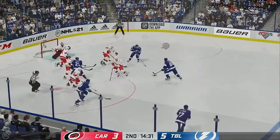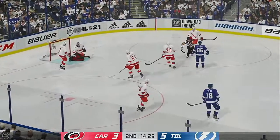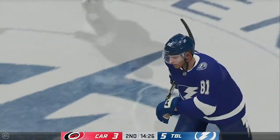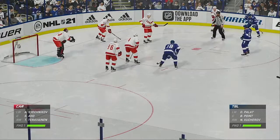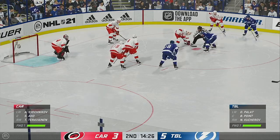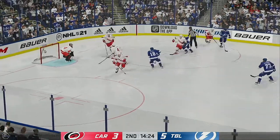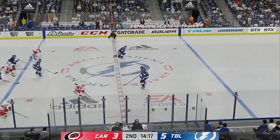The Bolts win it, and now it's grabbed by Chernak. Traps that puck tight into his chest. And there's the whistle, giving him a chance to exhale. Nearing the midway mark of the period, Tampa Bay's got all sorts of content for the highlight shows tonight. They lead it 5-3.